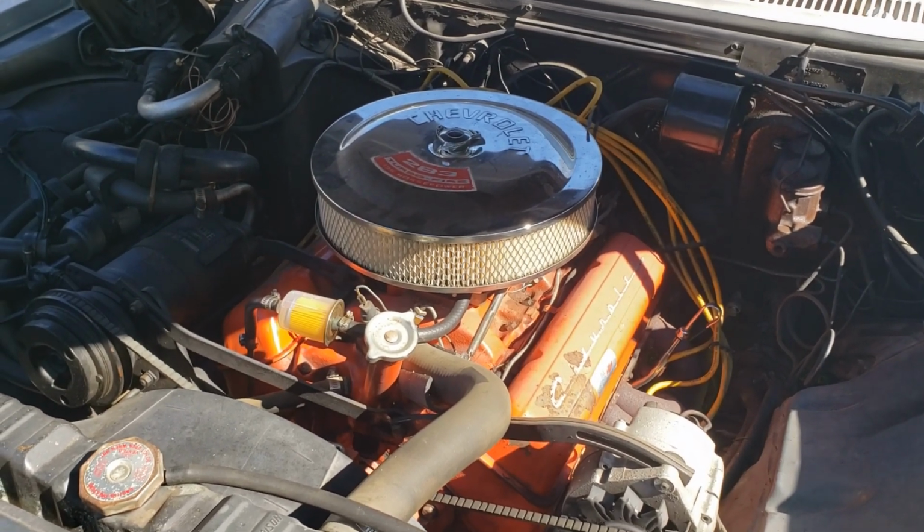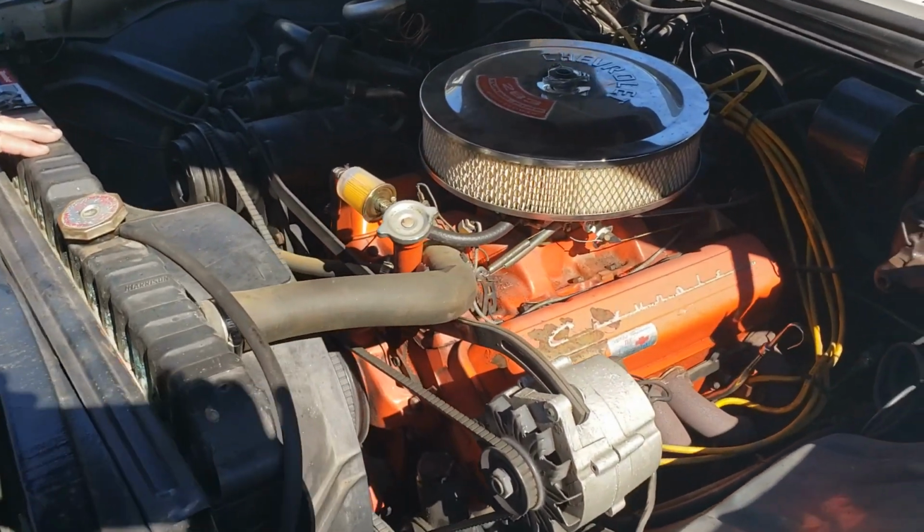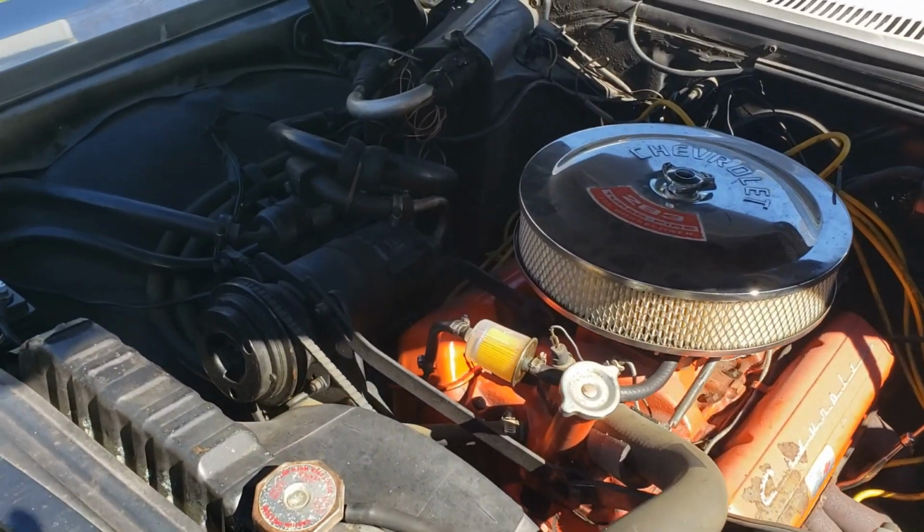It's got an adapter plate and an Edelbrock on it. I think it's an Edelbrock. That's a Holley. It's got a Holley on it. Maybe the other car's got the Edelbrock. Hard to tell.